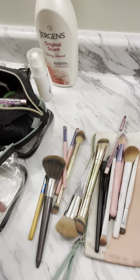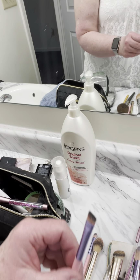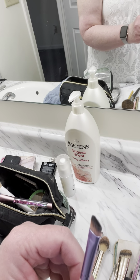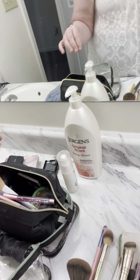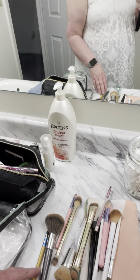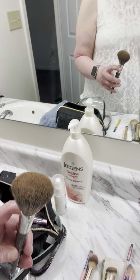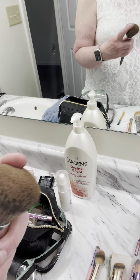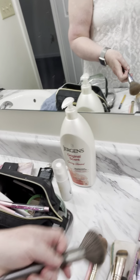You see where this is going? I like this for putting on my eyeliner with the eyeshadow. It's a little angled brush, so I have to have that. We're going to see here in a minute what's going to happen. I like this brush. It's big and fluffy, but I don't use it every day.